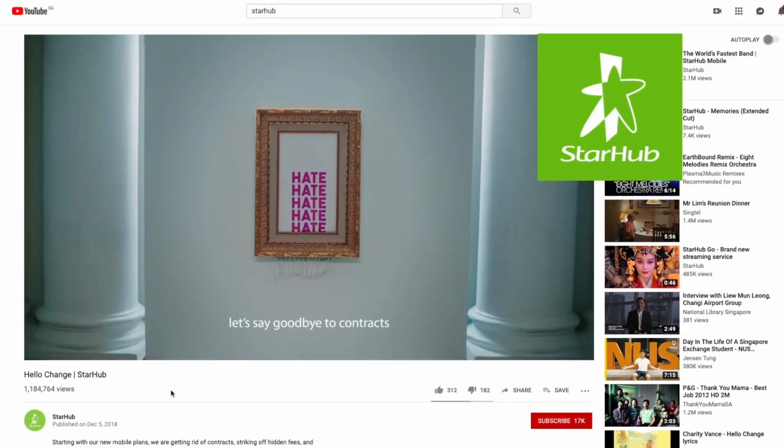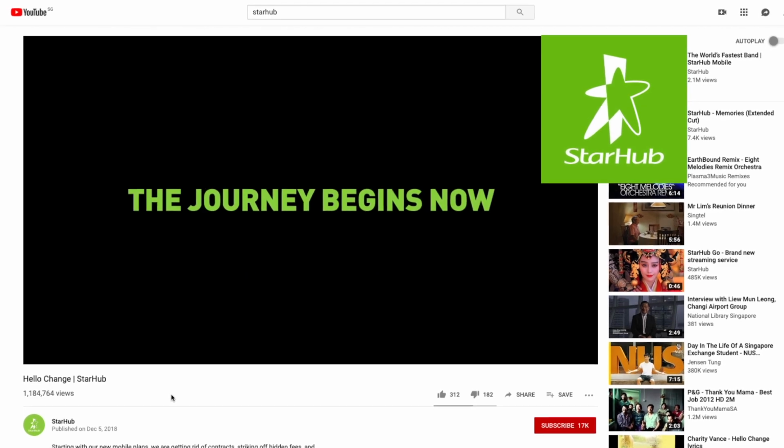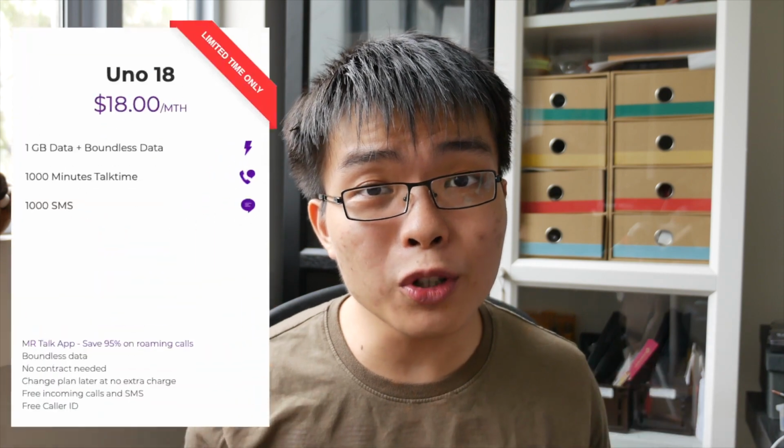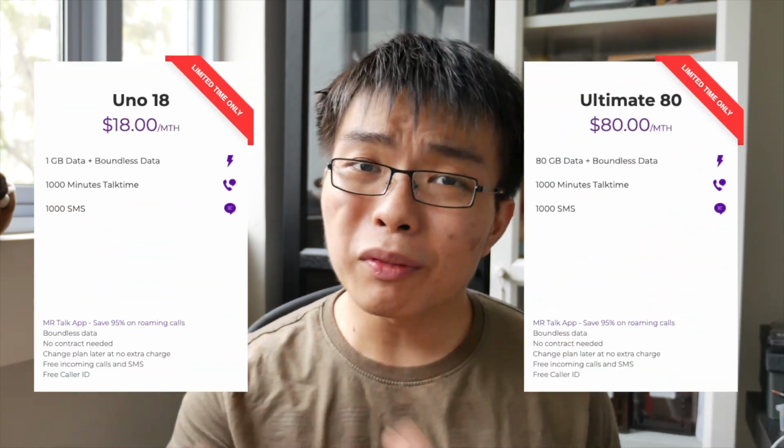In the year or more that has passed since the discontinuation, the mobile carrier space in Singapore has changed dramatically. And MyRepublic has been rather silent, not really adjusting their plans much. But in the last week, MyRepublic has reintroduced their Uno and Ultimate plans. But with the Uno plan being $10 more than it was previously, it just doesn't grab the same amount of value that it had previously.